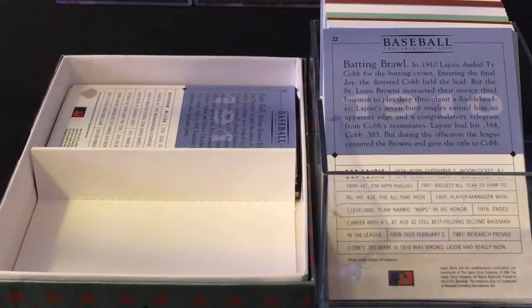All right. Entering the final day, the detested Cobb held the lead, but the St. Louis Browns instructed their novice third baseman to play deep throughout a doubleheader, and Lajoie's 7 bunt singles earned him an apparent edge and a congratulatory telegram from Cobb's teammates. Lajoie had hit .384 and Cobb .383, but during the offseason, the league censured the Browns and gave the title to Cobb.